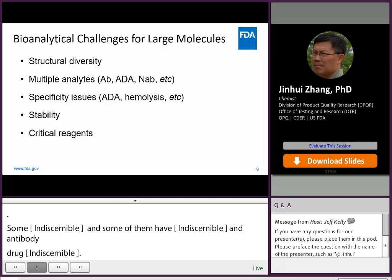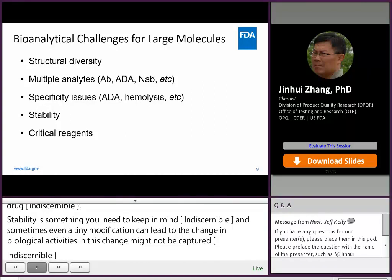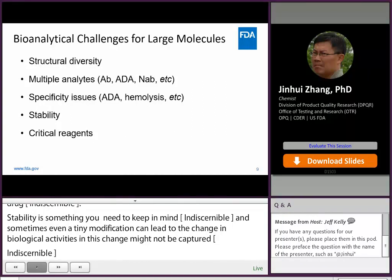Last but not least, critical reagents. Not like LC mass-based methods for small molecules, which typically only use regular chemical reagents, for large molecules, most of them use ligand binding assays, which require very reliable and robust antibody.